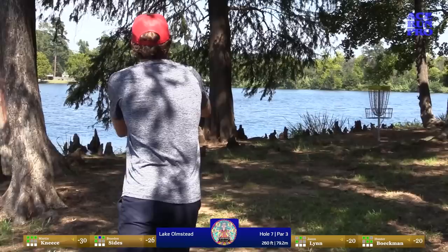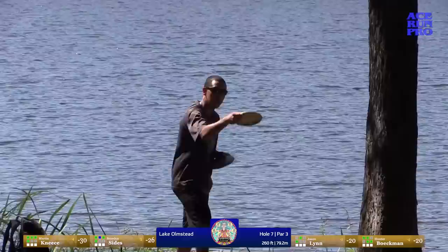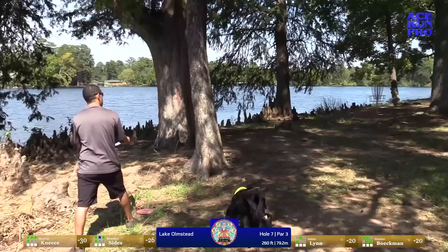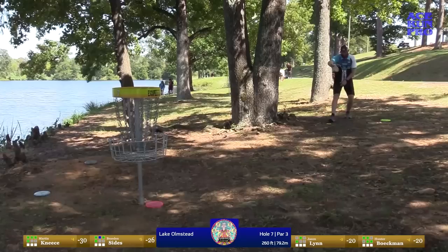Hunter in circle two. And just leaves it a little bit short, falls out of the air. Long look here for Martin. Around and just stayed right the entire time. The tailwind didn't let it finish the way his putt normally does.